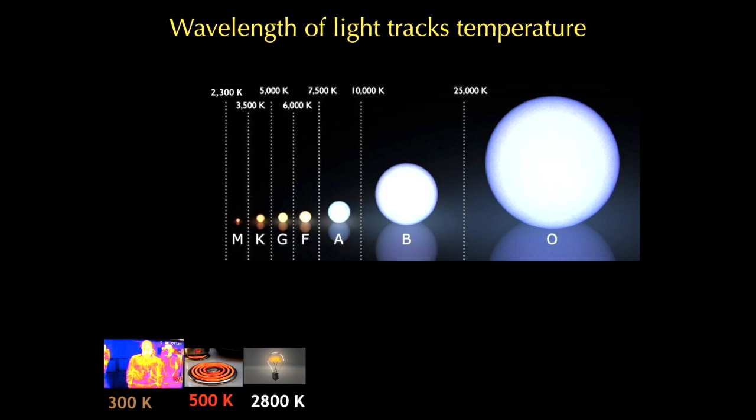So what does this mean for the brown dwarfs? Well, brown dwarfs are going to be cooler than the coolest star. They don't undergo fusion, they can't keep themselves warm, and so in general they're going to be even cooler than these M stars here. And so if we want to look for brown dwarfs, we shouldn't look in the ultraviolet, we shouldn't look in the visible, we should probably look in the infrared. The infrared is probably going to be our best shot at actually imaging these things.